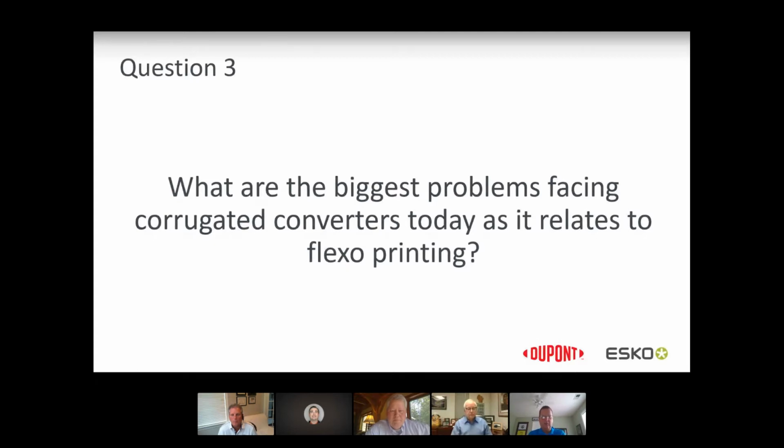The biggest thing, in my opinion, is wanting to do more with less. Of course, the CPGs really want you to be able to turn things on a dime, speed to market. I think that's the biggest problem we're facing today. If we can't get a product out there and regionalized, that causes a lot of issues as well. It's getting away from the actual printing aspect, but you want it now and they want it yesterday, and it takes a little more time than that to get it.